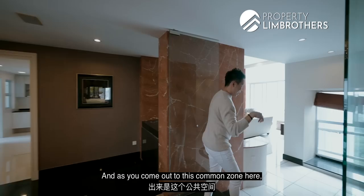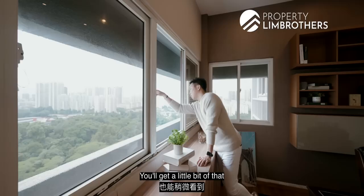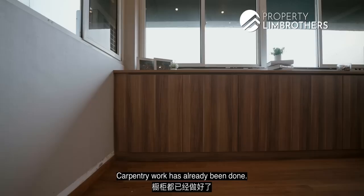And as you come out to this common zone here, you're gonna have your second bedroom here. You're gonna see a little bit of the Capel region right at the back, which will be the future northern southern waterfront. You get a little bit of that Biopolis right there at the One North region. This is currently being used as a study room. You can sit here, do your work at home. You're still at level one. You can just enjoy your space right here. So this is really, I think, luxurious living right here. Carpentry has already been done.